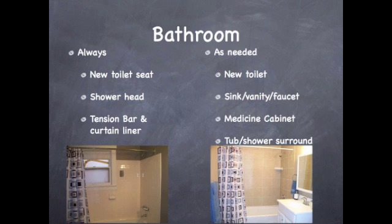We always make sure that there's a curtain liner in the shower because if you don't leave one in there, a tenant might move in and they'll just go ahead and start using the shower and get water all over the place. So we make sure that we've got something in there to contain the water inside the shower.